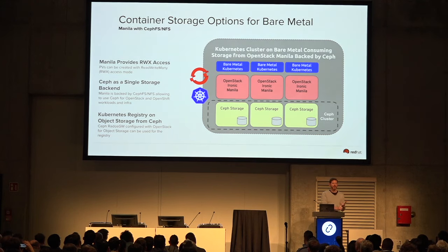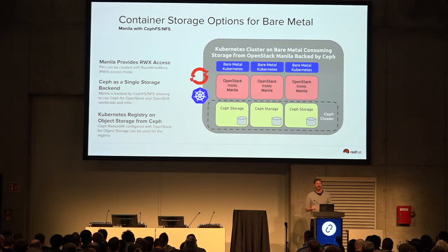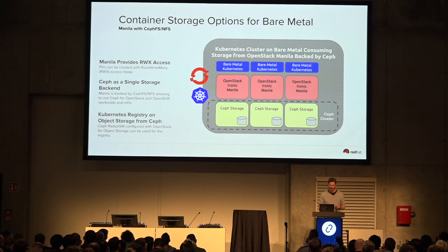So we are solving the requirement for a single storage backend. This is a pretty neat solution. It's clean, it's easy to understand, and it's something we probably are already familiar with, right? OpenStack backed by Ceph, and we're putting on top, not on top maybe in this case because they are bare metal nodes, but Ironic managing bare metal nodes, okay?